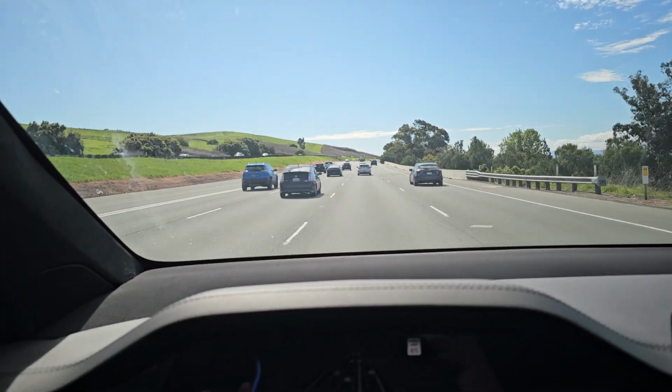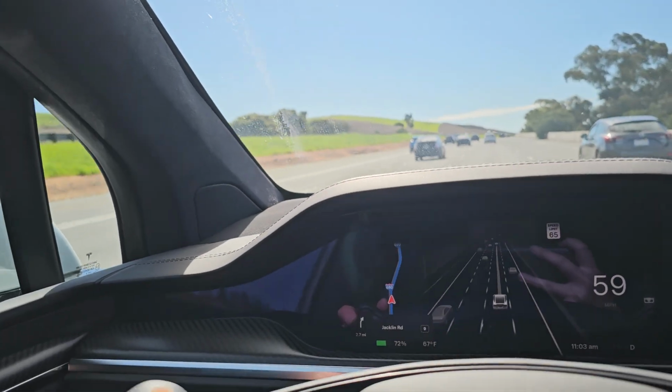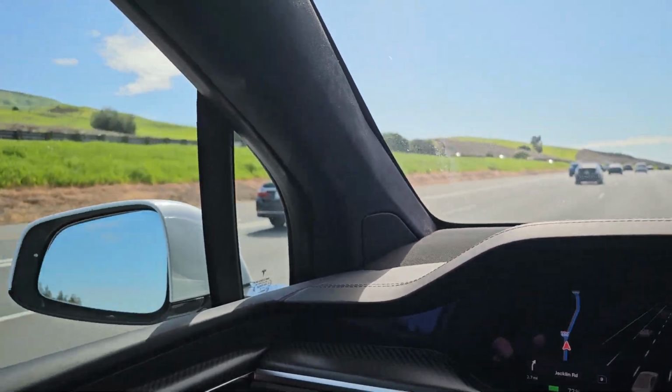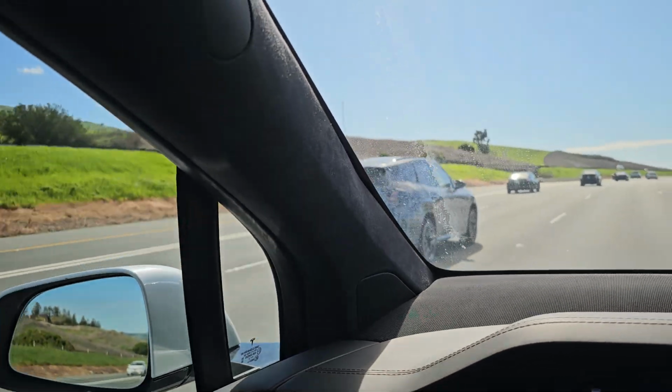Oops, why'd I zoom in so much? Yeah, you guys probably didn't even see what that car looked like. It's gonna pass me over there. Okay, do you know what kind of car that is? I don't know.